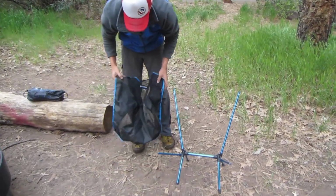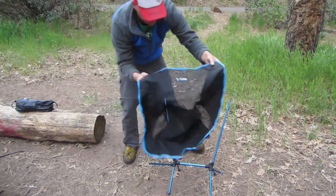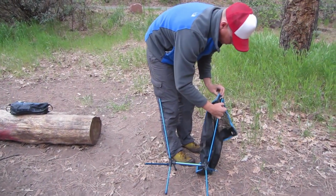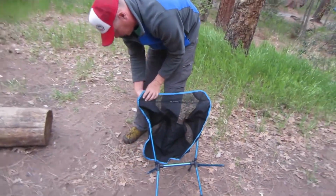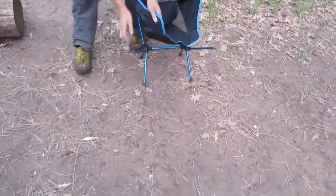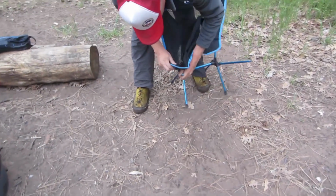It packs small and weighs less than a bottle of wine, yet it holds up to 320 pounds. Setup is fast with a single internal bungee cord, and the whole thing measures less than 14 inches at its longest point when collapsed and packed. Going fast and light doesn't mean you have to suffer.